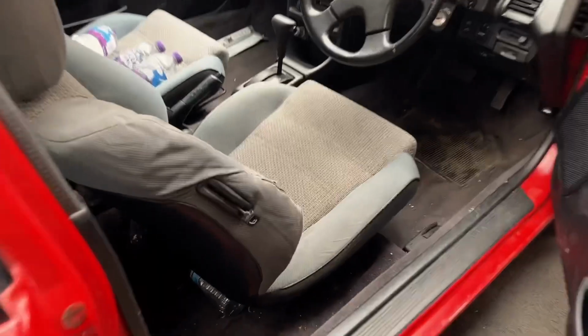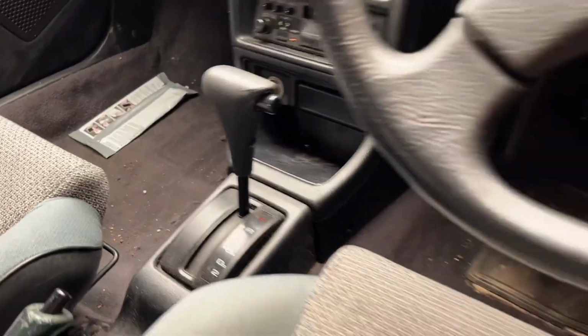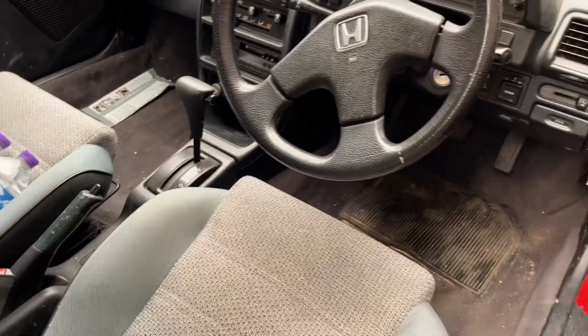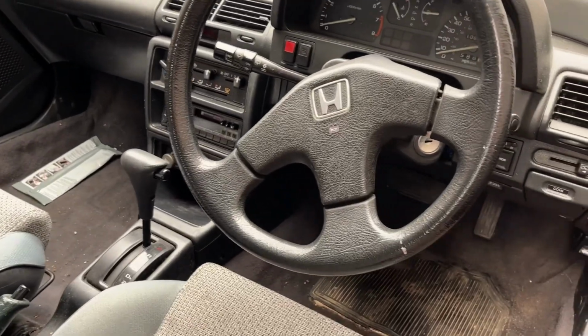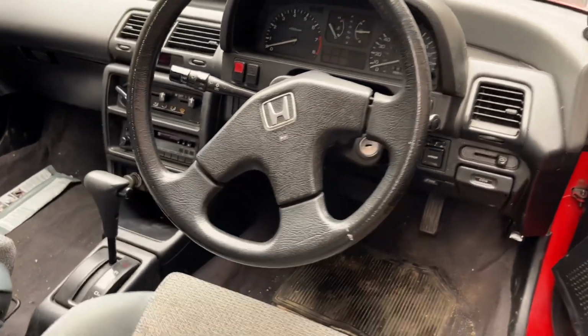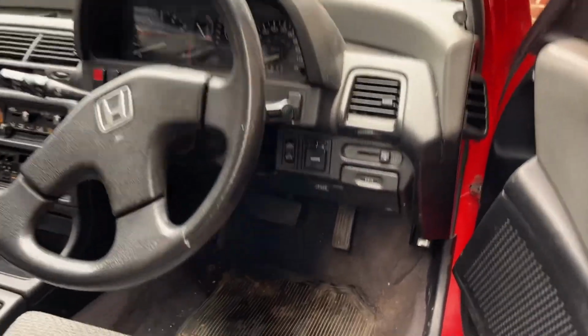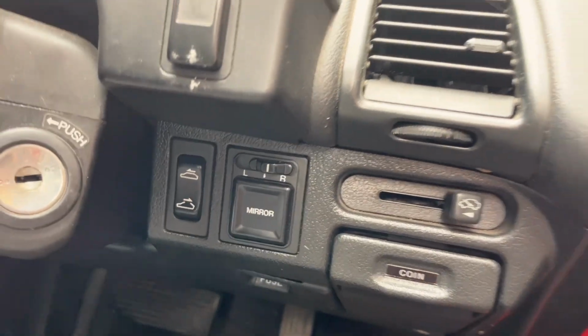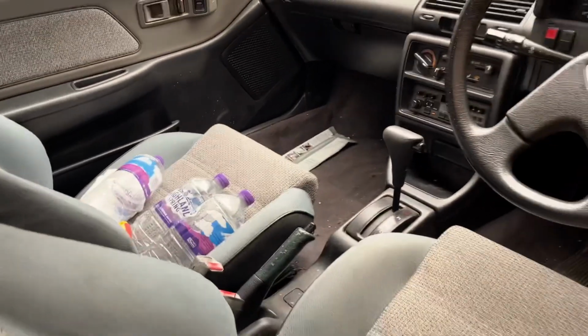Inside, mind the wall. So that's the least thing I like about this car. It's automatic, but that is something I'm considering addressing. Fully original, standard stereo cassette player. It's got the rev counter, 3-spoke steering wheel, 2 pedals, sweet little coin holder, but it's got electric mirrors, electric sunroof, electric windows, central locking. Yeah, loads of bottles of water from when it was overheating, just in case.